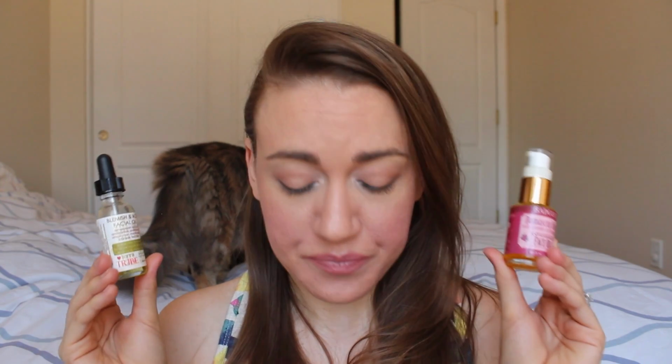This one, I think it might be a little bit too heavy for me because I also have the same problem with this one where it breaks me out when I try to use it as an actual facial oil. So as well as this one, I find that these both work really well mixed in with my face scrub. So this would probably work well with any face scrub that is loose like this and then you have to mix it with water to activate it.